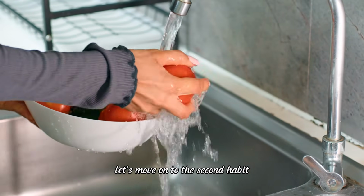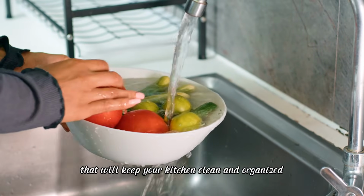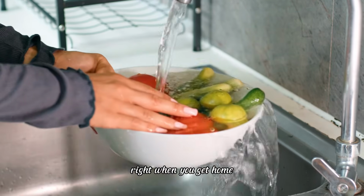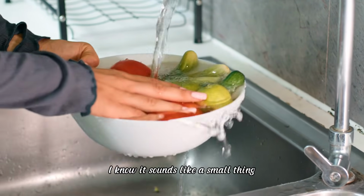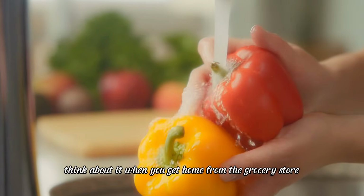Let's move on to the second habit. Here's another quick habit that will keep your kitchen clean and organized: washing your fruits and veggies right when you get home. I know it sounds like a small thing, but it makes a huge difference when it comes to keeping your kitchen tidy. Think about it.